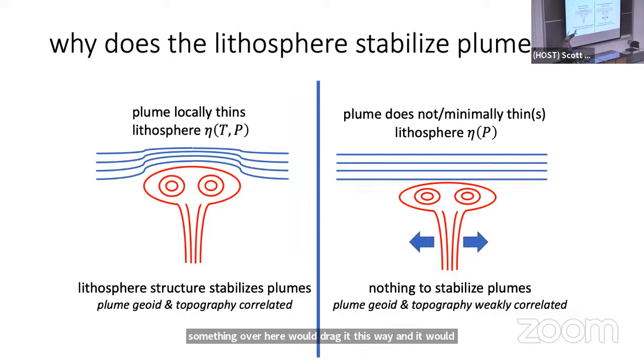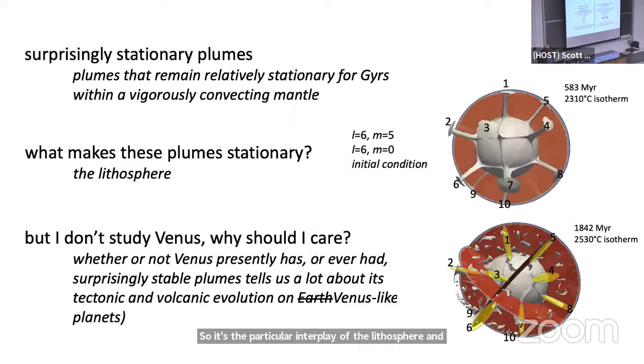So it's the particular interplay of the lithosphere that is important in this stabilization. So I call these surprisingly stationary plumes. What makes them stationary? That's the lithosphere.